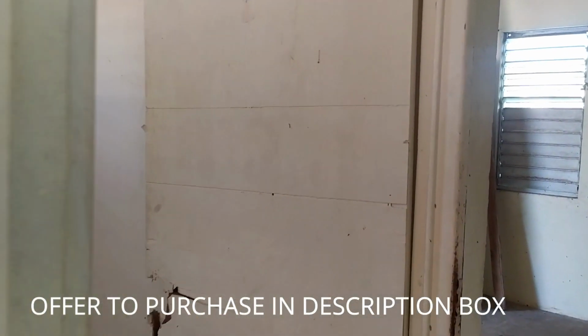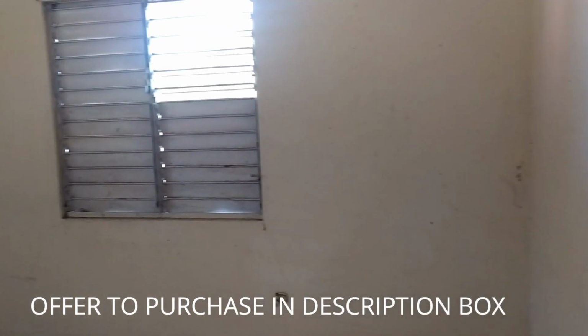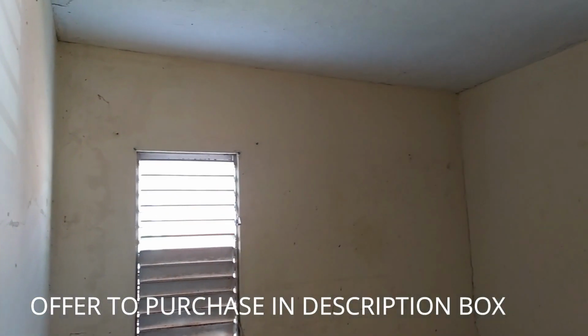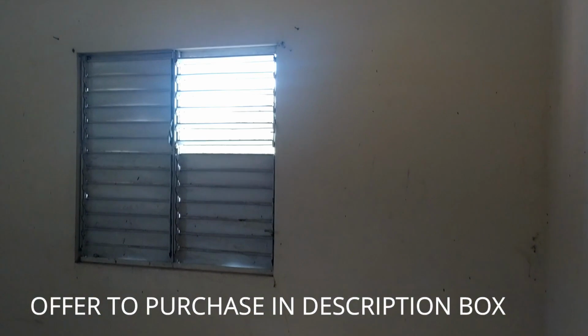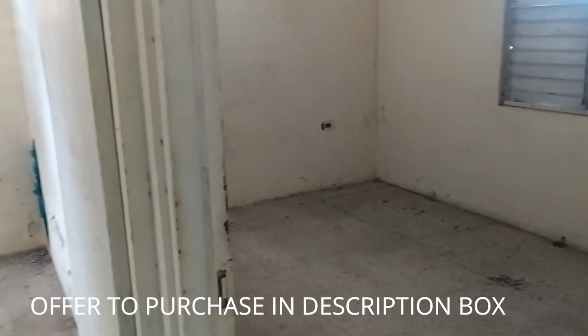And then this is, I guess, the master bedroom. This is the larger bedroom. And this one does not have a closet as yet, so you would need to put one in, but there is more than enough room in there to do that.